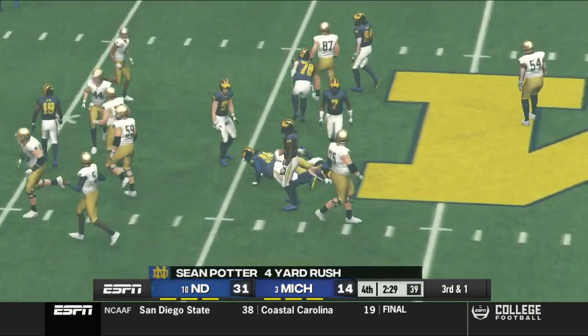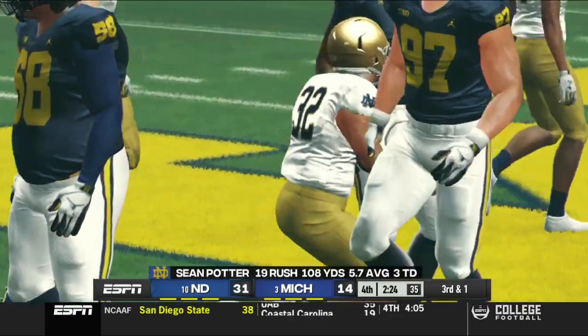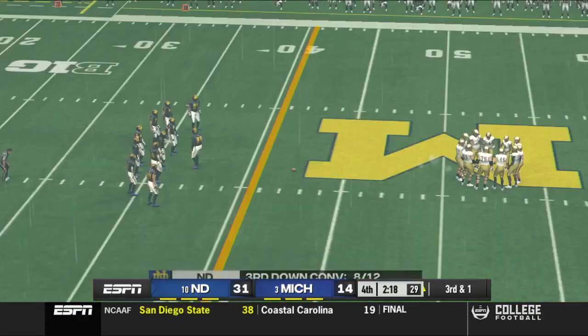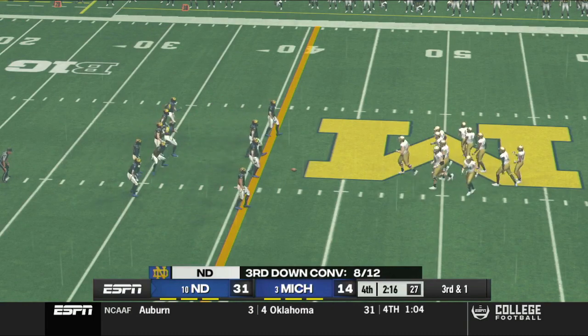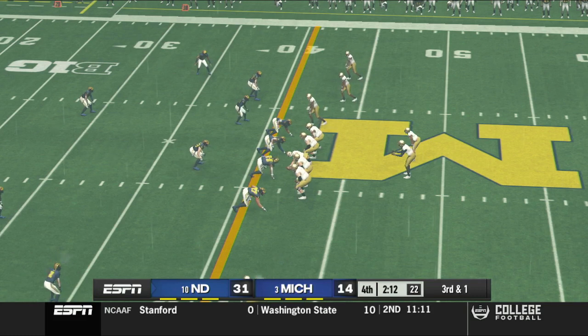Brought down after a nice run up the middle. That'll make it 3rd and 1. Short yardage situation here. It's 3rd and 1. Just over 2 minutes in the game.